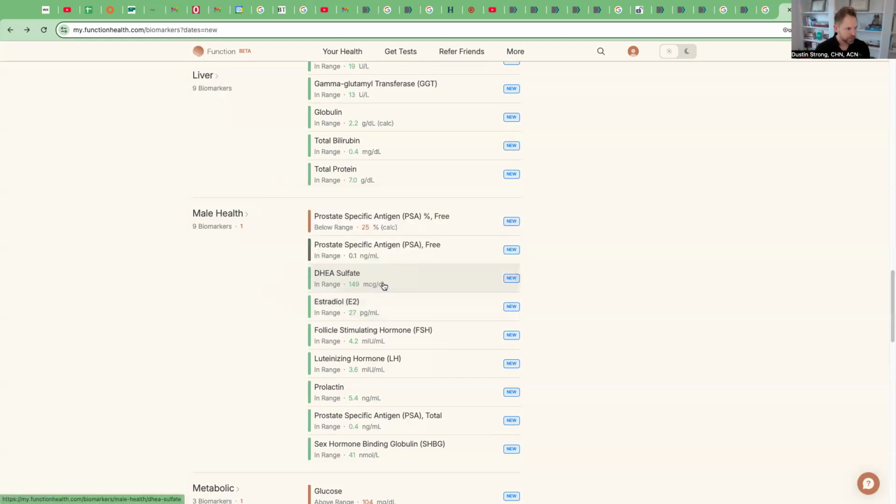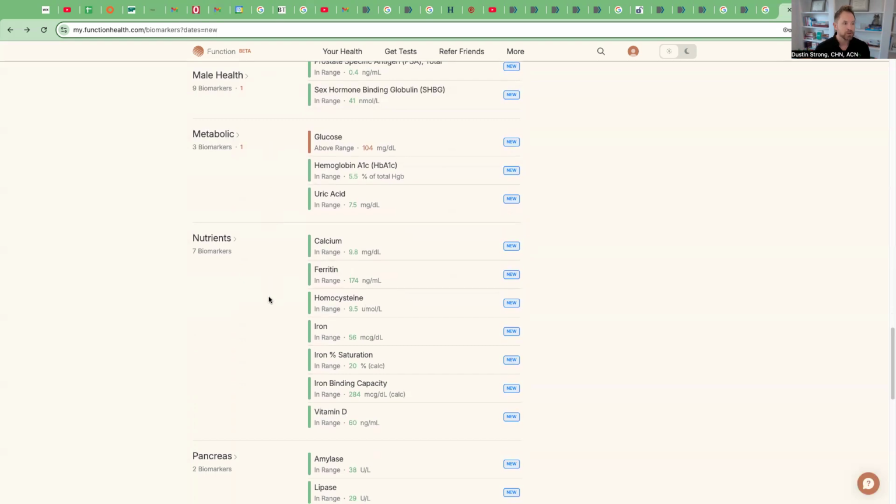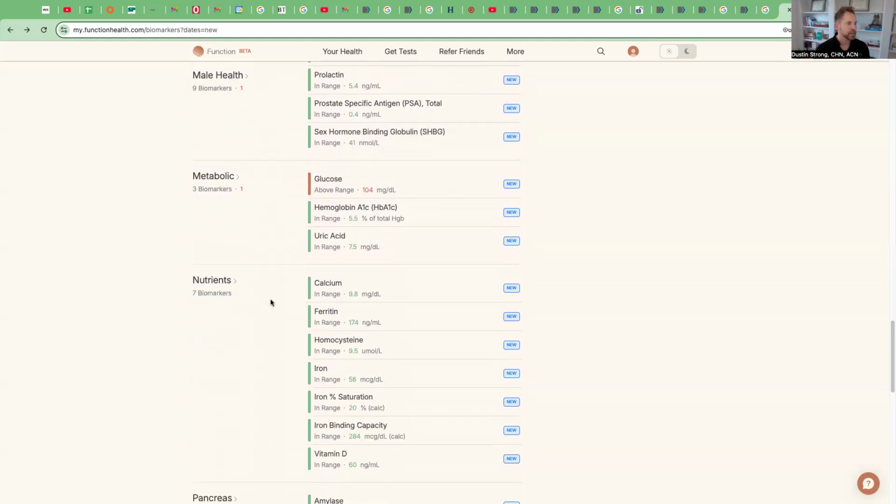The DHEA sulfate's in good range. So all the rest of these are looking really pretty darn good. But this is enough for me to say, maybe I should do something about this now, as opposed to waiting and then it becoming an issue. Now I'm almost 50. So, obviously this is the time to start thinking about that.